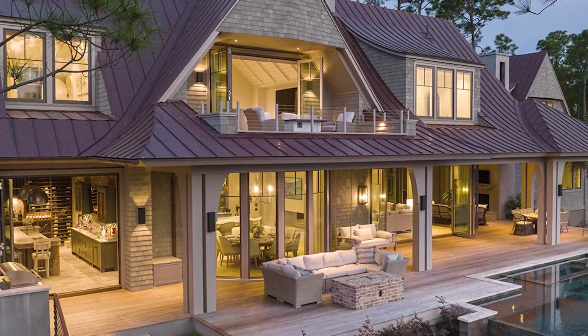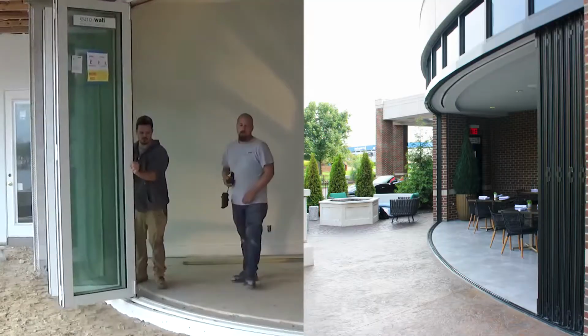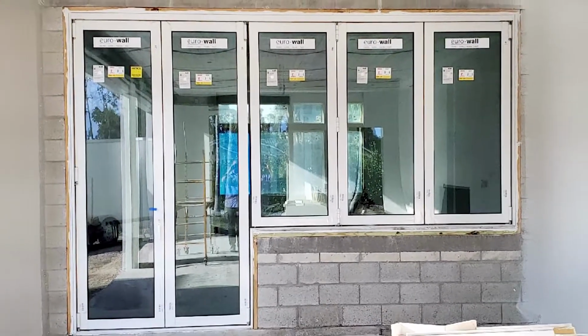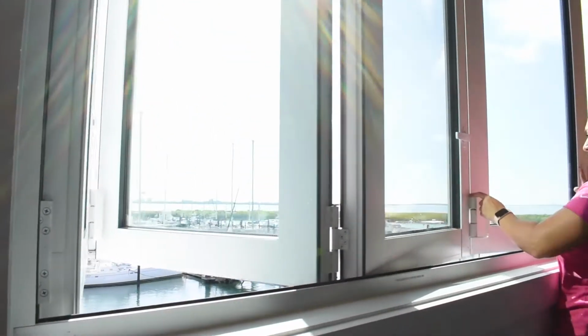Customizable configurations do not end there. Postless corner doors, radius units, split height configurations, and bar top applications are all also unique options available.